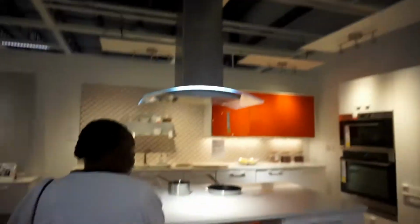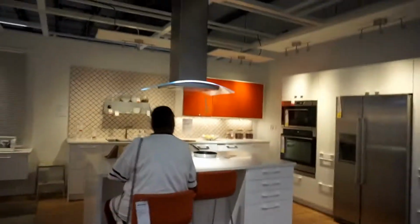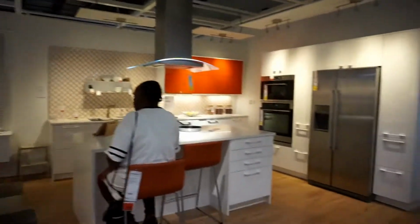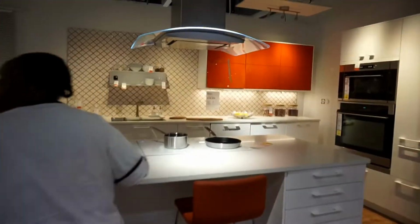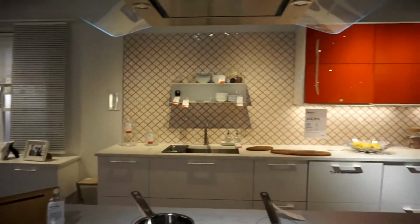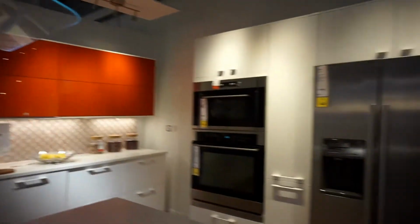So we are looking for chairs in IKEA, and I'm about to show y'all this room because it's so nice. Isn't this cool? This will be a perfect kitchen, right? I like this kitchen, and I like that the cooktop is in the middle. I like the backsplash. Oh, so nice.